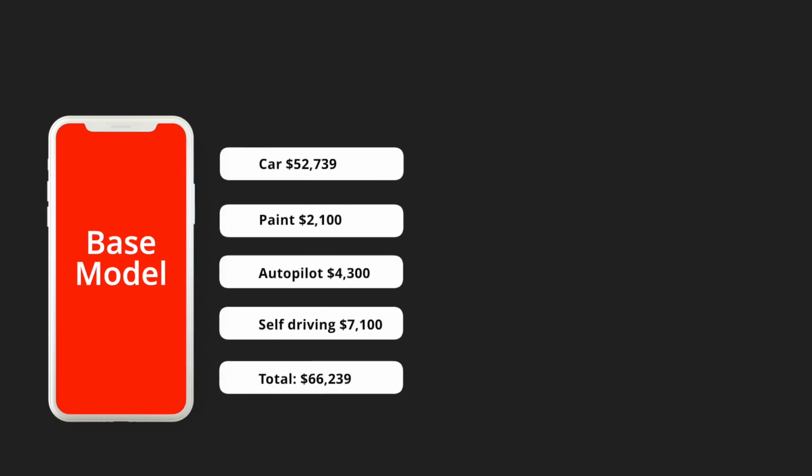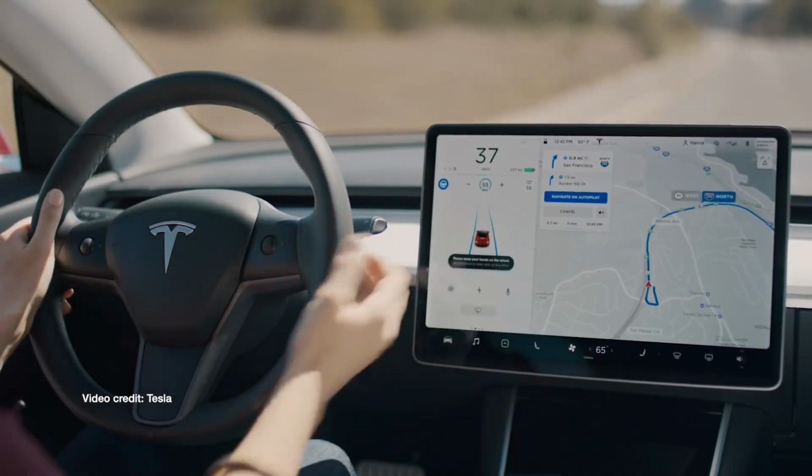So rewinding back to our base model, let's add midnight silver metallic paint, autopilot, and extended full self-driving, which I'll get onto in a second. Your total now comes up to $66,239. About that autopilot and extended full self-driving.